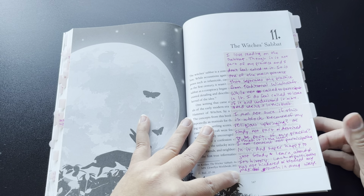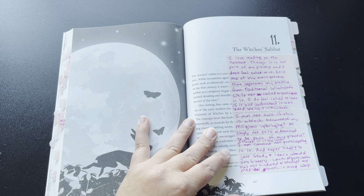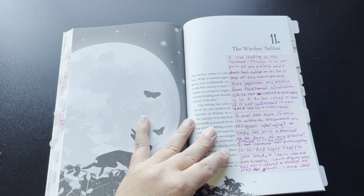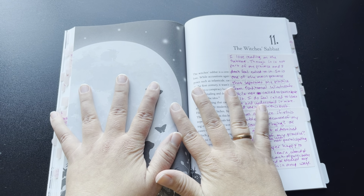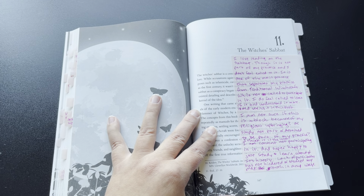So I thought it very important to mention that. That is pretty personal to my practice. But in case there are other witches out there who may really resonate with everything in a book like this, but then think, well, I don't really want to do the Witch's Sabbath.